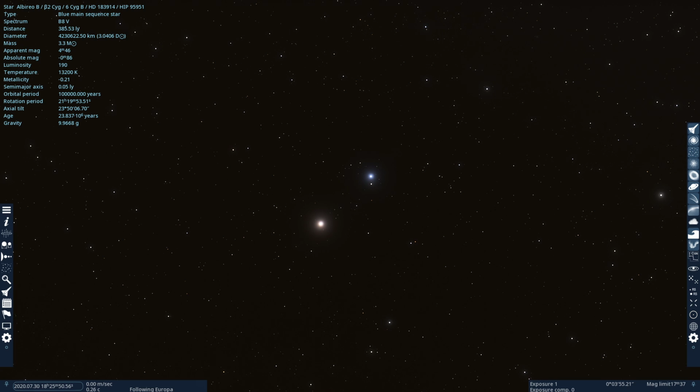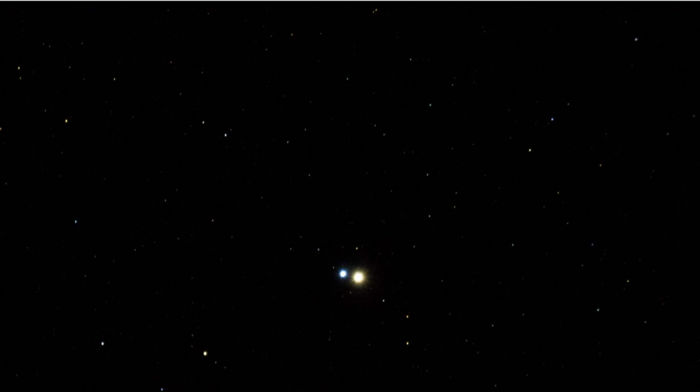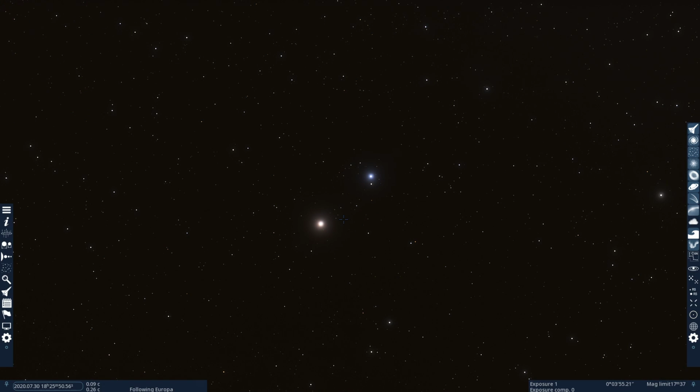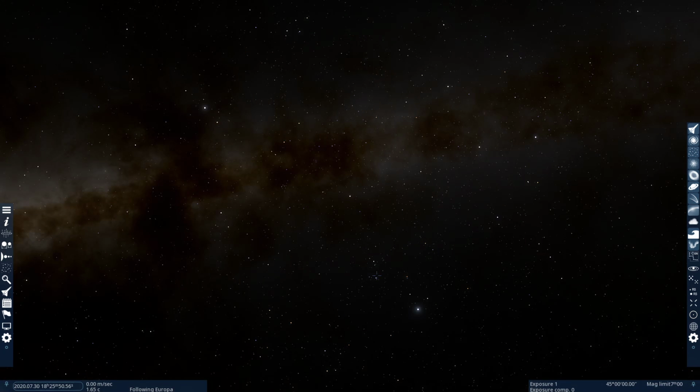So this is the real photo. That's a real picture of that double star, the red one and the blue one, through a telescope. And actually, I think that's through my big telescope, so they are very close together, so maybe you won't be able to see them in binoculars, but still very easy to tell that there's a red one and a blue one. Now, I don't know if there are planets around those stars in real life, but we're going to go visit them.